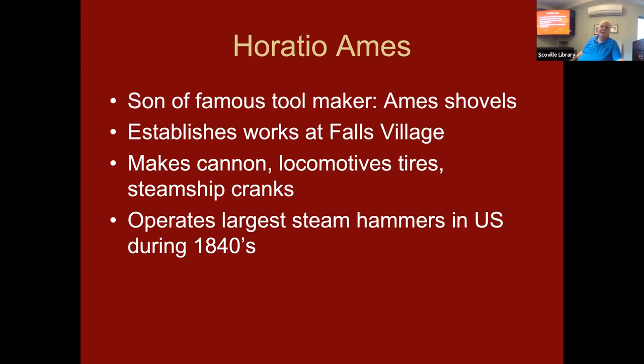But the big deal comes in 1849, the gold rush and the Ames guys. What do you need if you're going to go prospecting? Shovels and picks, and they're right there. So boy, did they clean up from that. But that's in the future. Horatio comes here in the early 1840s. He makes cannon, locomotive tires, and steamship cranks. And here in Salisbury is the largest steam hammer in the United States and probably this hemisphere in this period. So we have one of the heaviest possible industries right here in Salisbury in the 1840s. Crazy, huh?